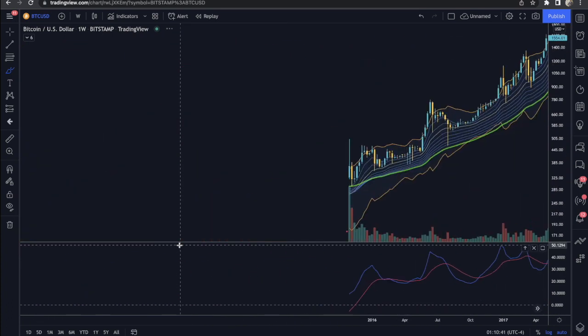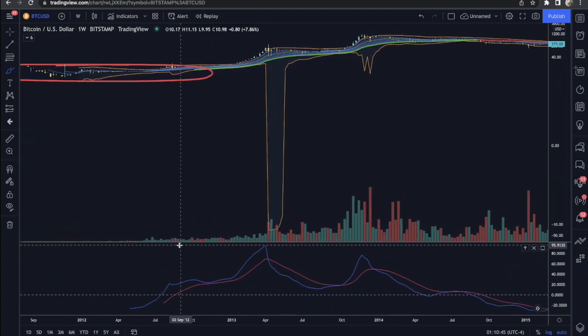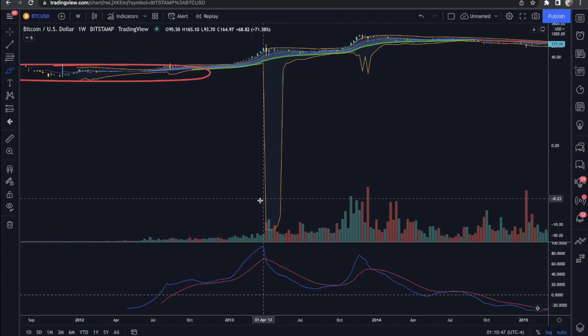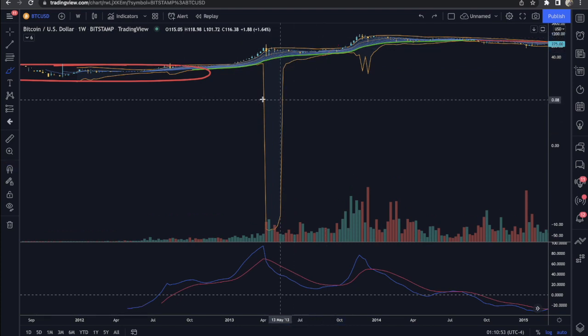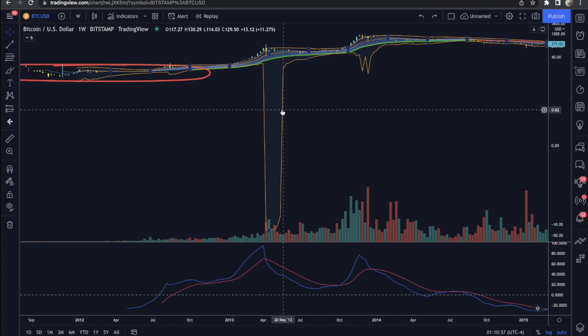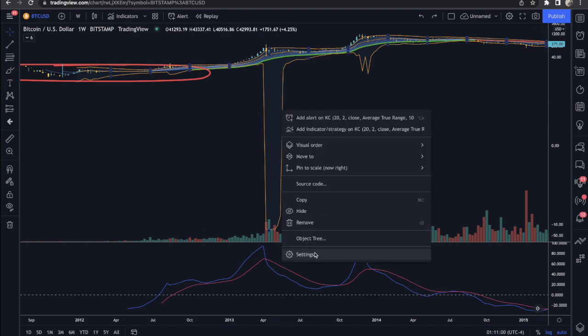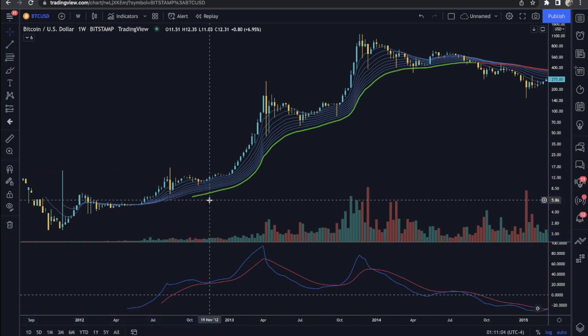So, dating all the way back, let's go back to, ooh, that looks horrible. But if you look at 2013, we had a cross to the downside, had a nice little consolidation level. I really hate how my Keltners have really done this. Let me get rid of my Keltners real quick. All right, so now we can see.